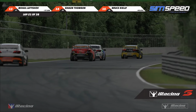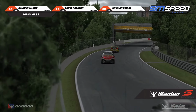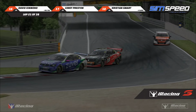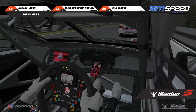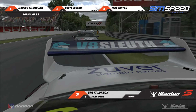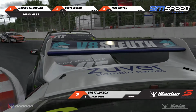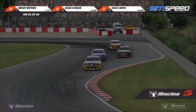And, Marlon, I mean, he's got a lot of pressure and he's got clear road ahead of him, but he's often getting tied up in these little bumps that are occurring between Burton and Loxton here. He's been bumped into turn one by proxy about 2 or 3 times now, and that's not going to be helping him. But Brady Myers must just be absolutely reveling in this right now, as he basically is just watching all three of these guys turn each other out of shape.